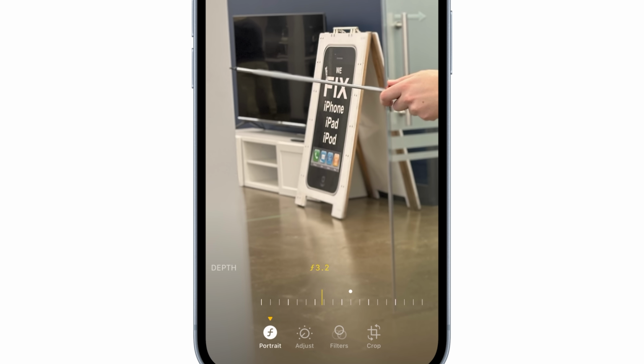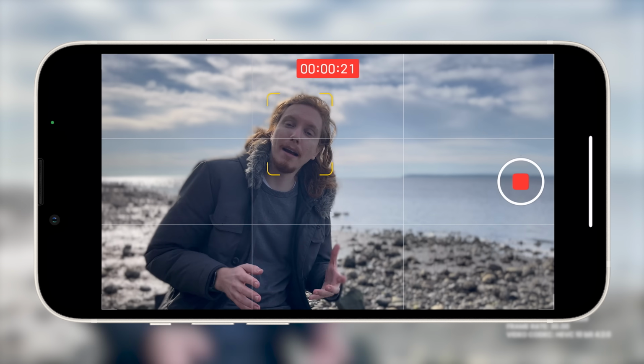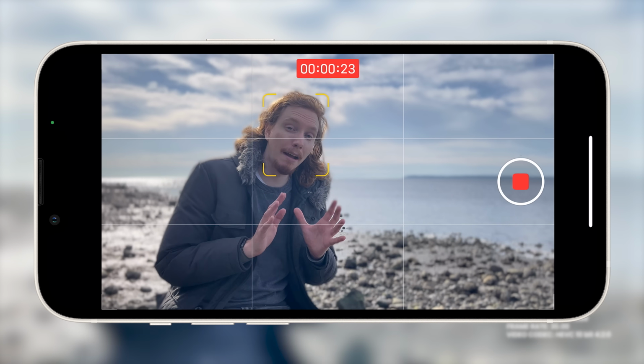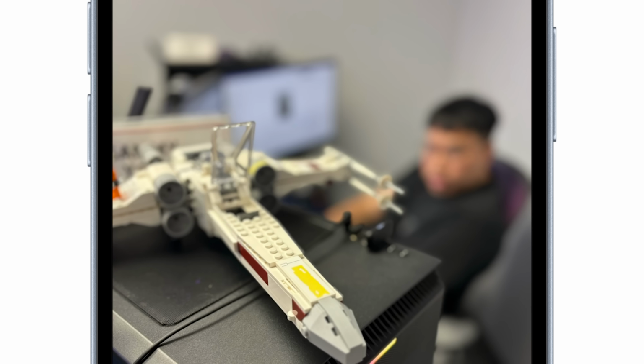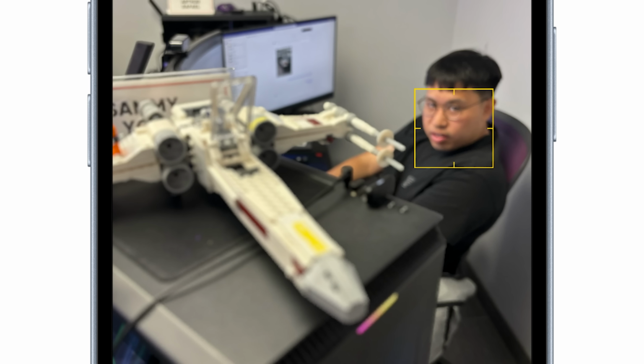This is neat, but I'm surprised that it's only introduced now. Cinematic mode, added to the iPhone 13 2 years ago, offered that for video. I do want to warn you that these photos can still have a depth of field. So in the case of this photo, even though I set the focus on Arthur, he's still blurry.